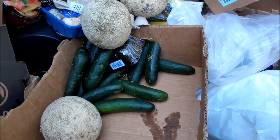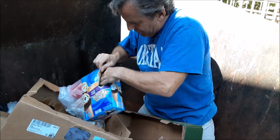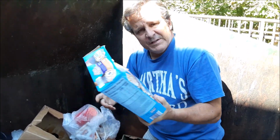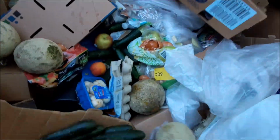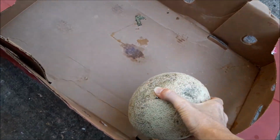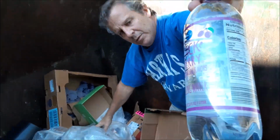We have a bunch of cucumbers in there that look pretty good. Please let's not go for the melted ice cream. Just for fun? Wanna refreeze it, see what happens? No. Awesome. Love beverages.